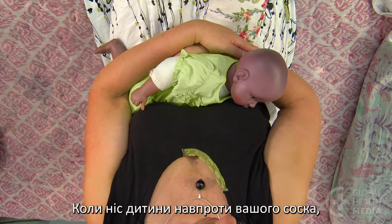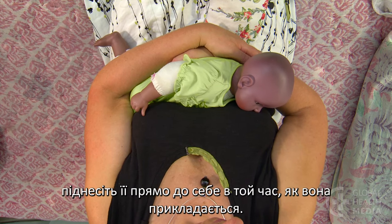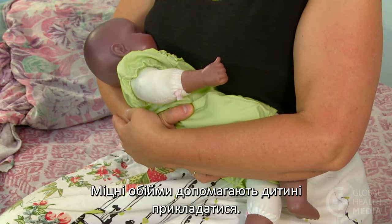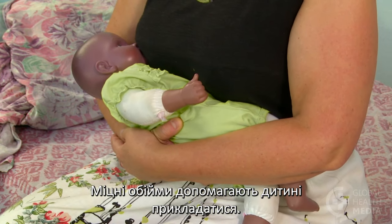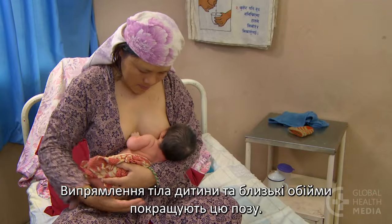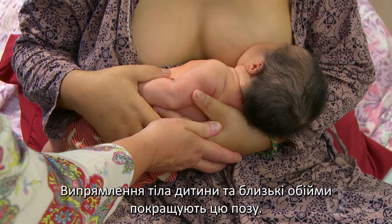With her nose opposite your nipple, bring her straight to you as she attaches. Hugging her in tight improves the attachment. Straightening your baby's body and hugging her close improves this position.